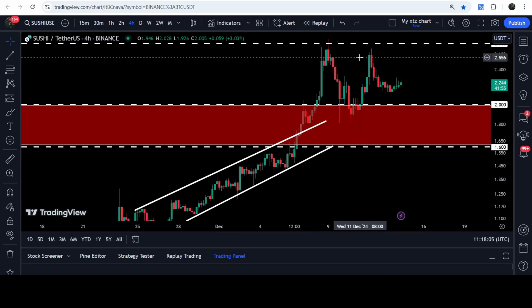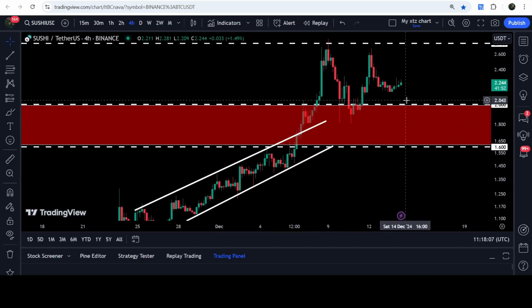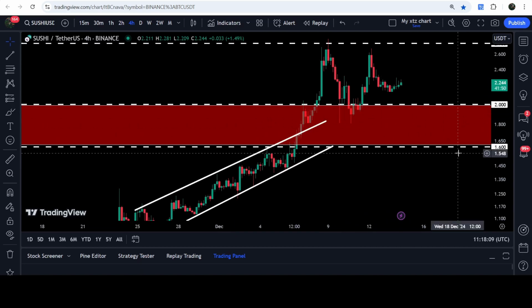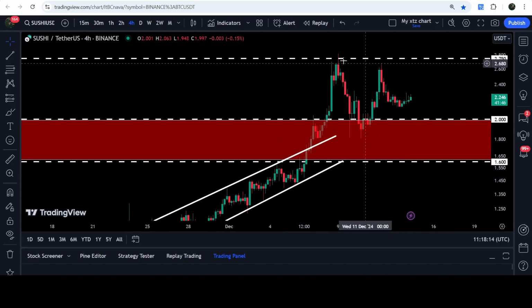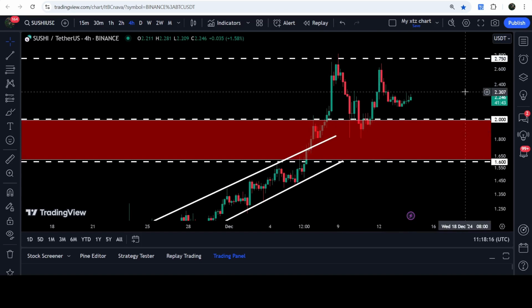And during this move, the price then also broke out of this long-term resistance that starts from $1.60 and goes to $2. And after that, the price then got rejected by the next long-term resistance of $2.75 as well.